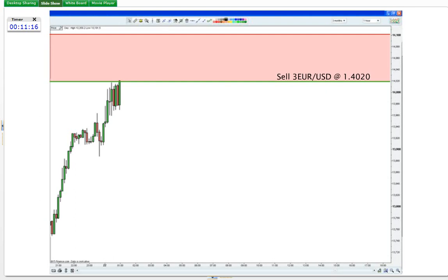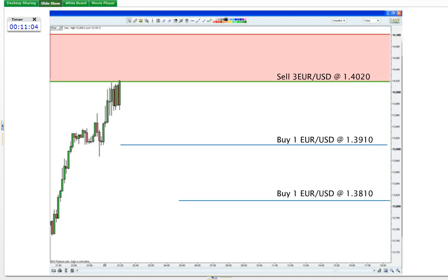So let's take a look at this. This is just an underlying. So let's say I was going to sell 3 contracts of the Euro USD at 140.20. 3 contracts. I've got to decide where to put my stop. So, as an example, we put it up here. That's my risk. Everybody might do their stops a little bit differently. I personally use patterns and fib ratios.